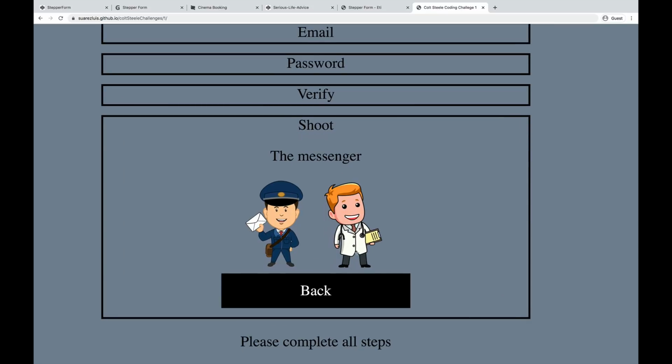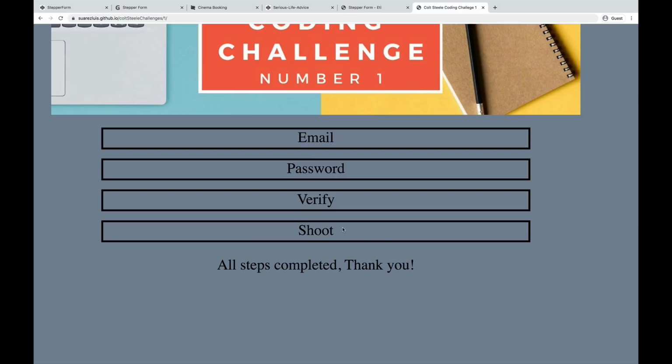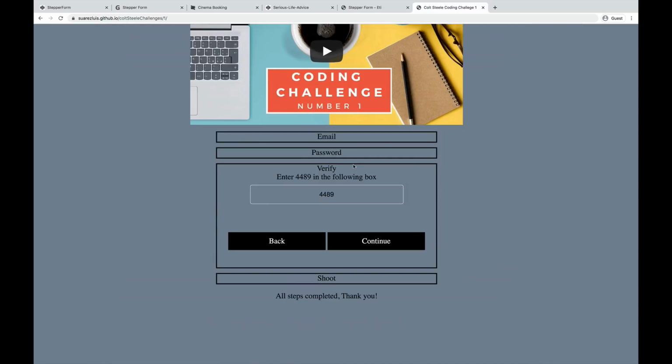Let's not shoot the doctor, especially in these days. Let's not shoot anyone. But creative last piece of the form.